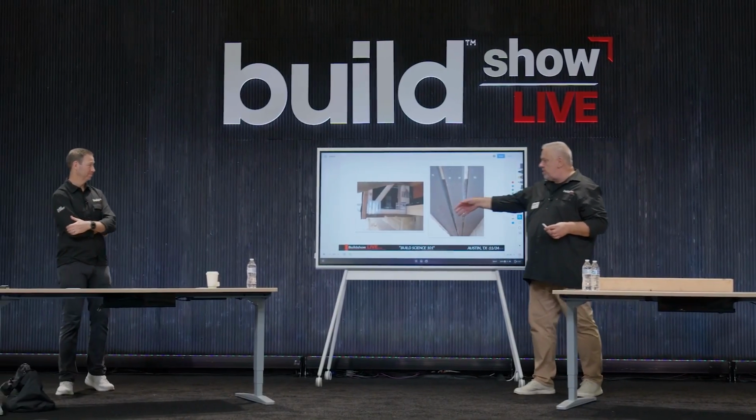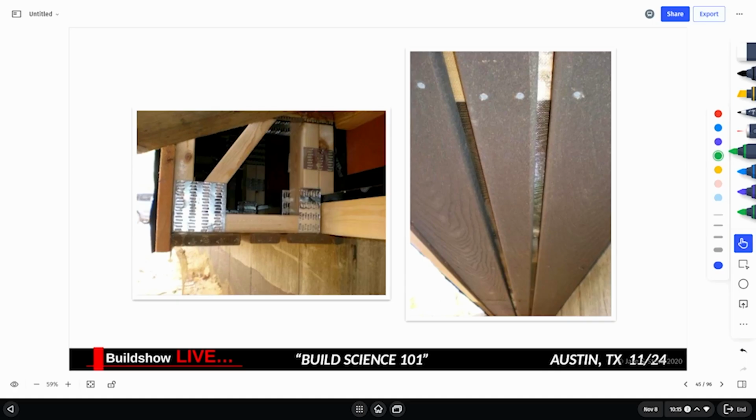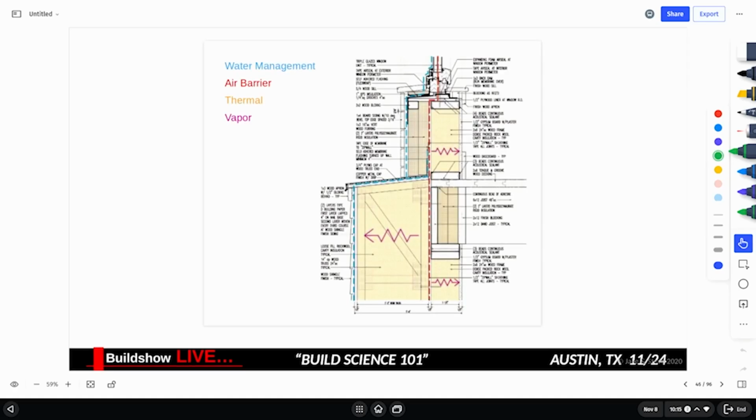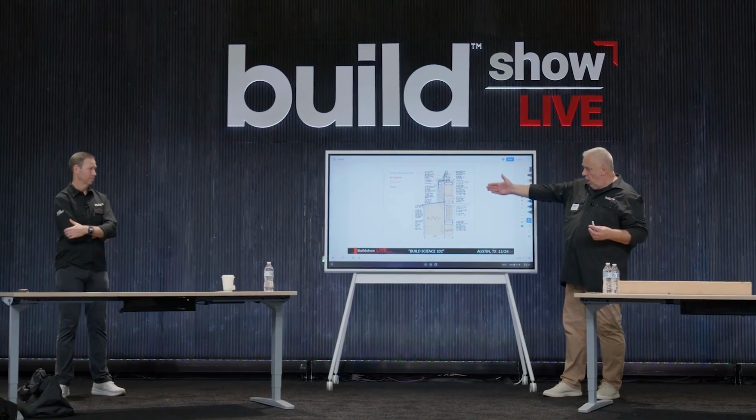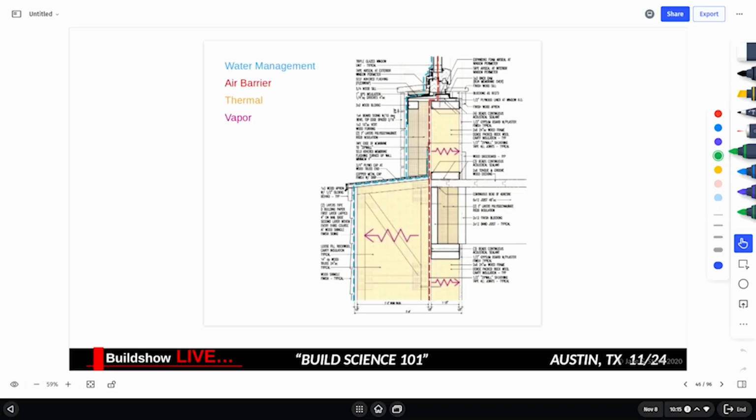Yeah, and then there's just a shot of what the bottom of that outrigger truss, Larson truss, looks like. As we move up the wall, again, water, air, thermal, and vapor. It's about gaining control. It's that simple, right?